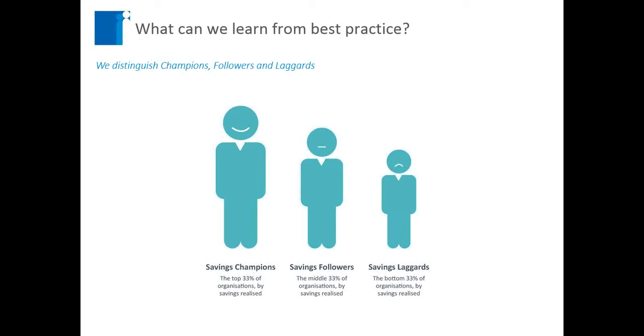Now, we saw that there are different organizations that are doing differently well in generating savings. And we talk about savings champions, savings followers, and savings laggards. And we titled the savings champions, so that's the top 33% of organizations by savings realized. So the third of organizations that save the most. And the savings laggards are the bottom third, so the least amount of savings generated by that bottom third of organizations. And the followers are just the ones in the middle. They're neither champions nor laggards.